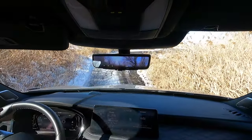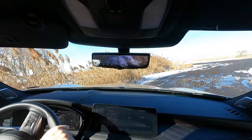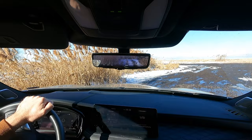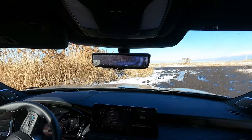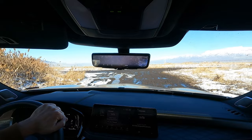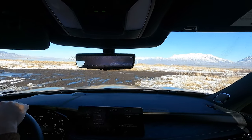I guess let's have the camera on for this portion. We'll avoid all the mud that we can, and it's pretty sloppy out here. So they call this place Sandy Beach, but it also gets pretty muddy, and these tires are not mud tires. Let's see if we can do a little bit here. I guess if I get stuck, we'll be making a phone call, but I think I'll be okay.